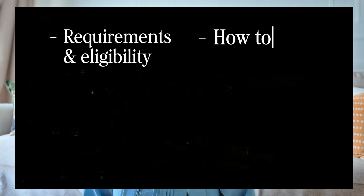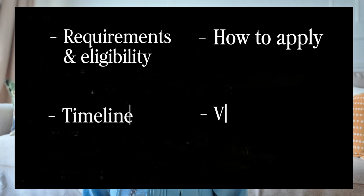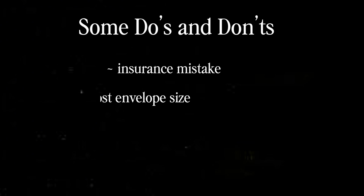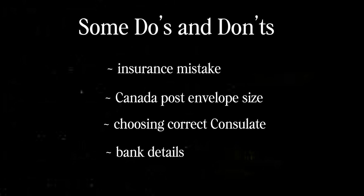So that wraps up part 1 of the Portugal visa series. I have covered requirements and eligibility, how to apply, the timeline and visa validity based on my personal experience. So what can you expect in part 2? In part 2, I'll be sharing my first-hand experience with the entire visa process, including when I applied, what documents I submitted, the challenges I faced, and how I tracked my application. I'll also cover some important do's and don'ts that can truly make a difference in your application journey.